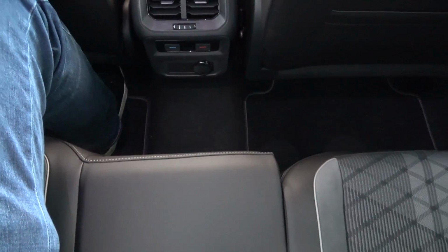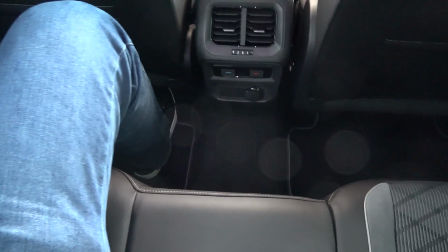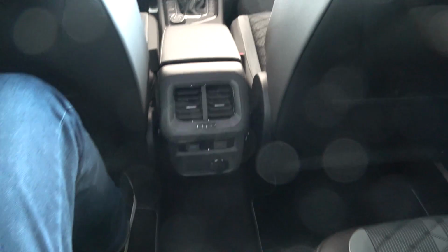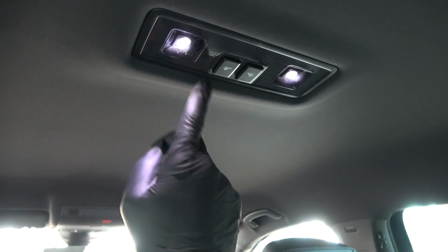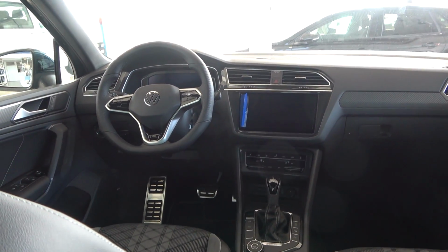And you can also adjust this whole bench. So look at this, 18 centimeters. That's really good. And then AC controls are also here, as well as a 12-volt power outlet. Have storage here, of course, the standard, and then an additional 2 LED lights. And then this is the view you have on the front.